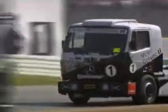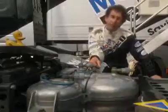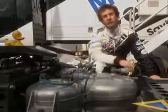Keeping all that power in check means that there's a tremendous buildup of heat in the disc brakes. So water is sprayed directly onto the discs to stop them from overheating. We use something in the region of 85 litres of water during a 30-minute race, so it actually sprays a lot of water in. If the water runs out, the brakes wouldn't last more than one lap.